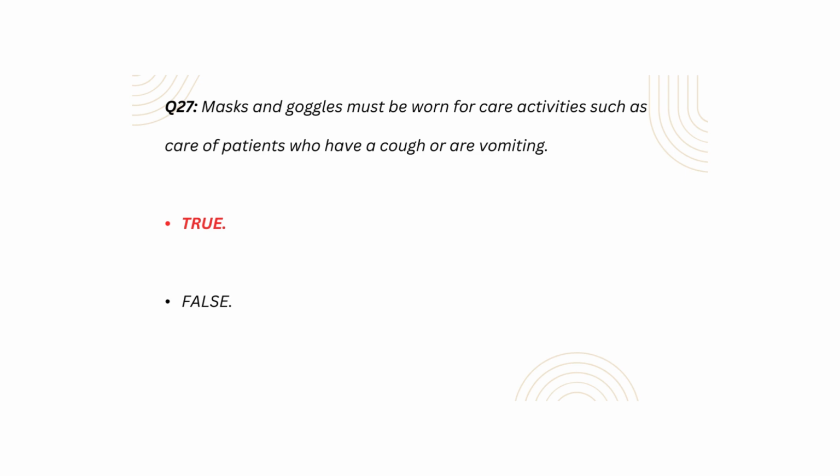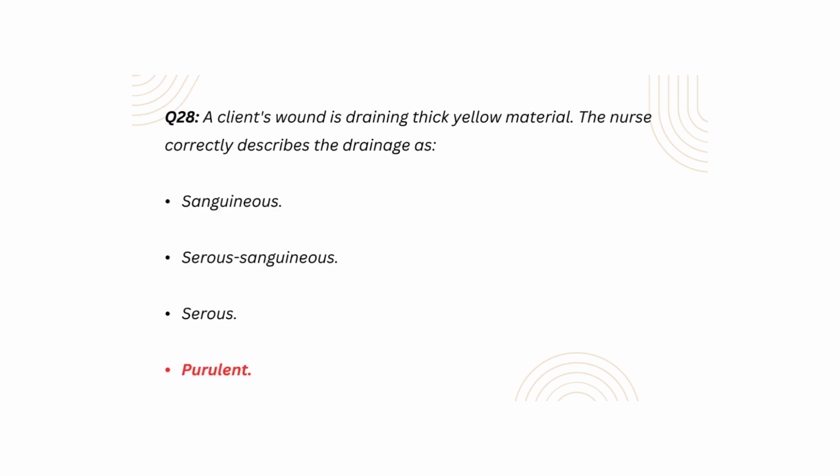Q27. Masks and goggles must be worn for care activities such as care of patients who have a cough or are vomiting. True. False. Q28. A client's wound is draining thick yellow material. The nurse correctly describes the drainage as: sanguineous, serosanguineous, serous, purulent.